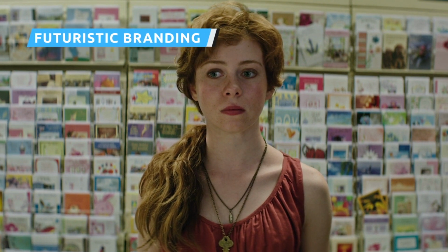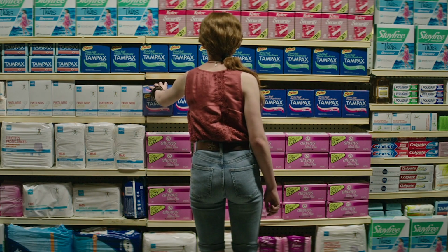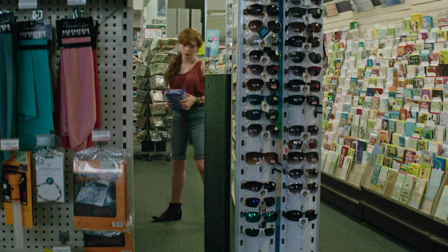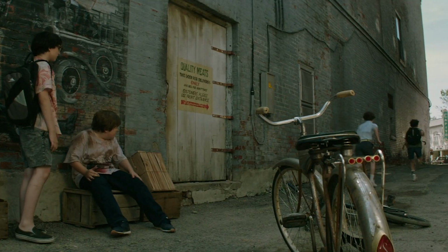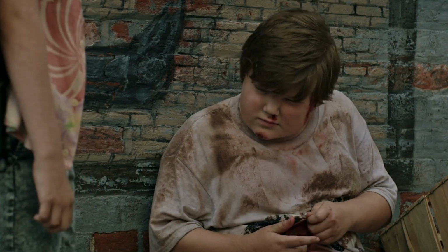When young Beverly, played by Sophia Lillis, runs into the rest of the Losers Club in the pharmacy in It Chapter 1, she's trying to figure out which tampons to buy, while the boys are gathering first aid supplies in order to treat Ben's injuries after his run-in with Henry Bowers.